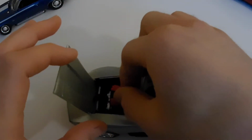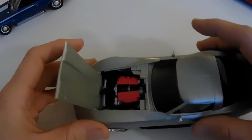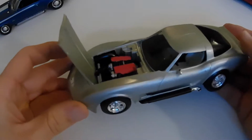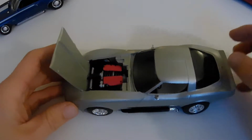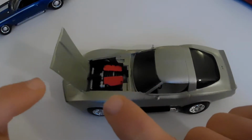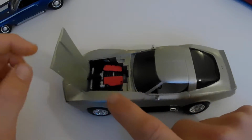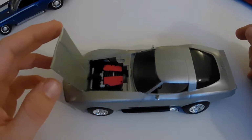Anyways, yeah, those go on about like that. So it looks like an LS6 out of a Z06, a C5 Z06. The trick with this is I didn't actually cut out the LS1 and swap it. What I did is I glued the LS1 heads and intake and front accessory drive on the factory 350 small block that was in here.